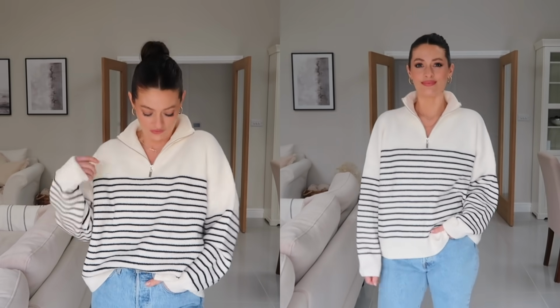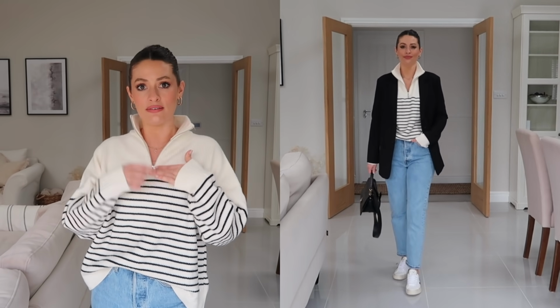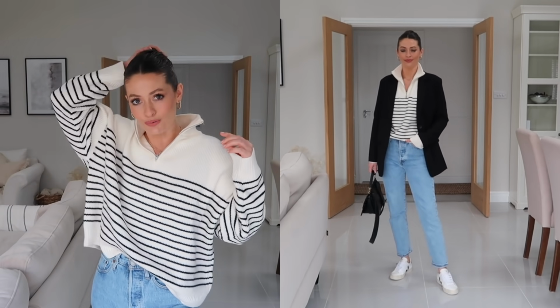So I'd say go for your usual size if you don't want it to be too boxy. But I quite like that little slouchy fit of it. Yeah, feels lovely and soft on, just hangs nicely. The only thing I would say is that this zip, I feel like it could come down a little bit lower. When I was putting it over my head, it might be the bun as well, but it felt like there wasn't the widest neck, and I think it would be slightly better if it did come down a little bit further, so you could have it more open if you wanted to.